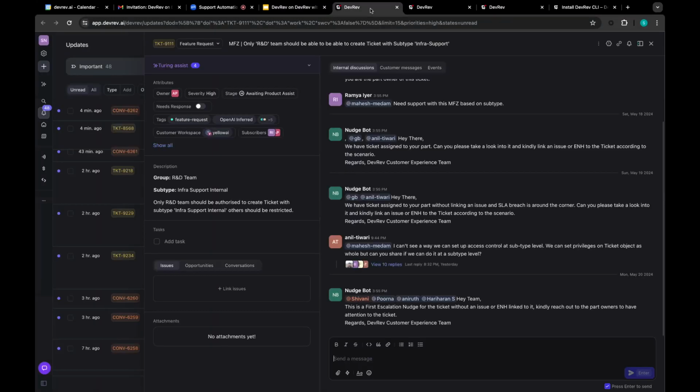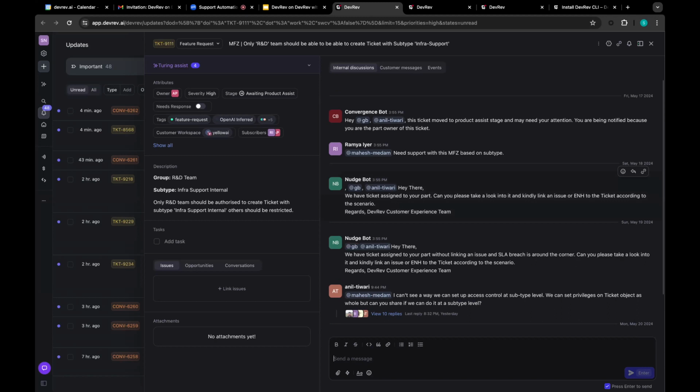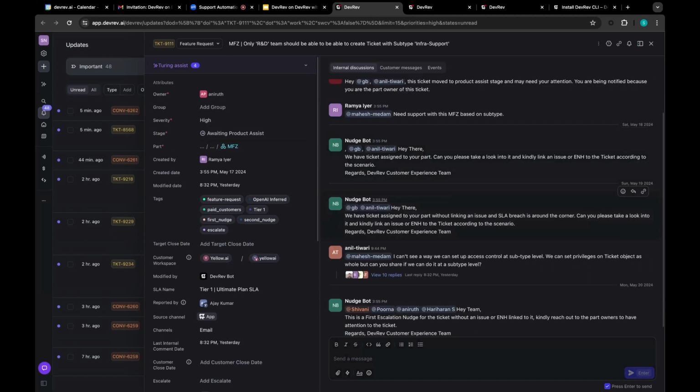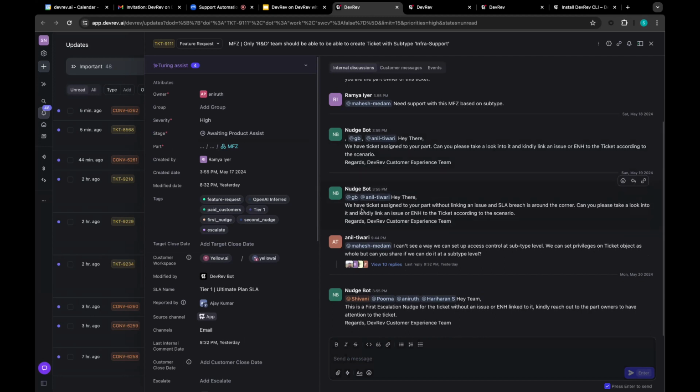So that's why we have something called the nudge bot. Here what it does is, once the ticket stays in awaiting product assist for a long time, rather than the support person coming and checking it and manually trying to nudge the people, it automatically nudges the part owners. Let's say this particular enhancement belongs to MFG, so it takes the part owners and creates a nudge saying that this ticket has been sitting in the stage for a long time, please look at it. We have a 4 nudge system where this happens, and you can see after the second nudge, the product person has come in and looked at the ticket.